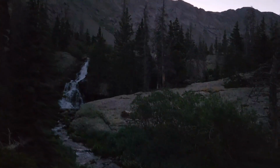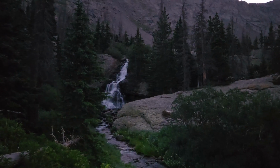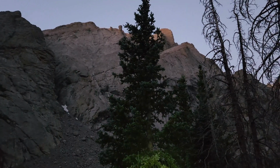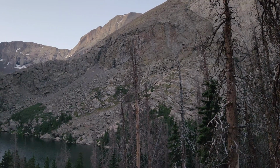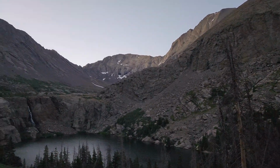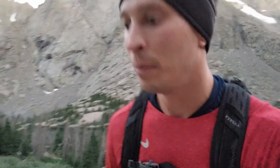Cute little waterfall up by the campsites around the lake. Absolutely gorgeous views. Well, I think it's finally bright enough out that I can take off the headlamp. I have behind me an unreal, beautiful view of Summit Lake.